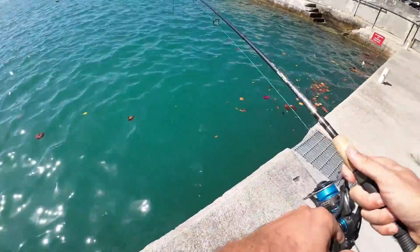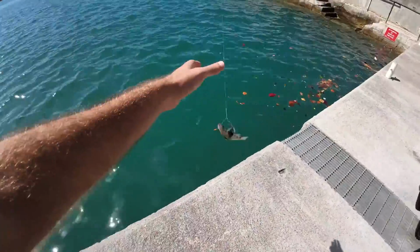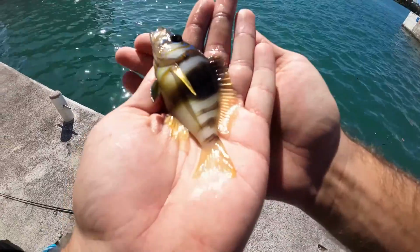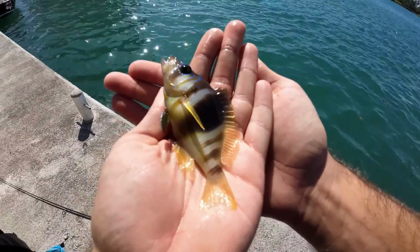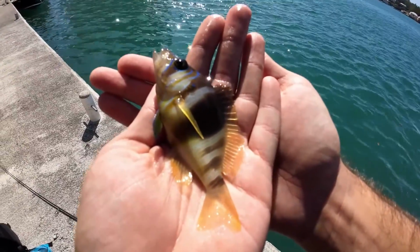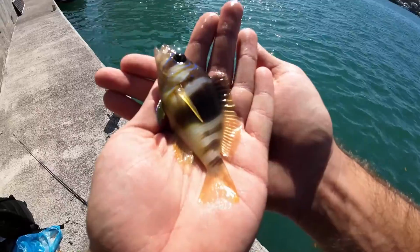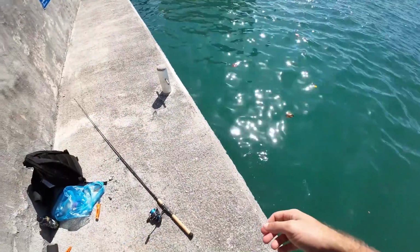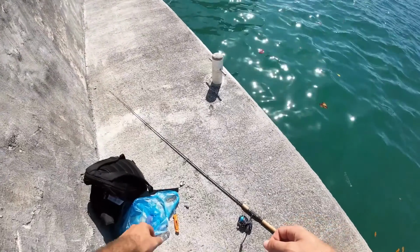This feels a little bit bigger, just a bigger barred hamlet. Yeah, so I don't know about this being the most common hamlet species in Florida, considering I've never caught one there, but it's probably the most common species here in Bermuda because we got 3 of them now and nothing else. So let's get that guy back. Let's hope we get some different species here as well.